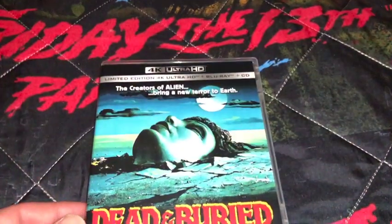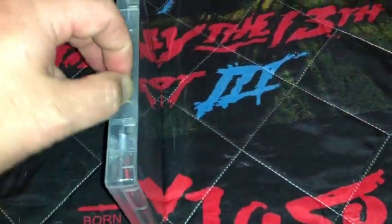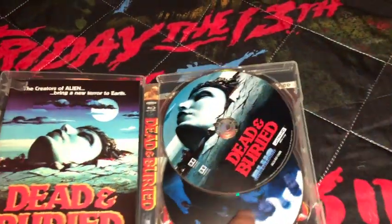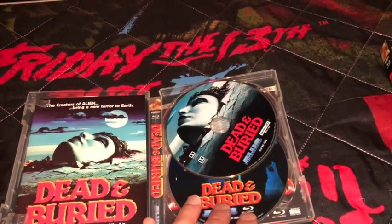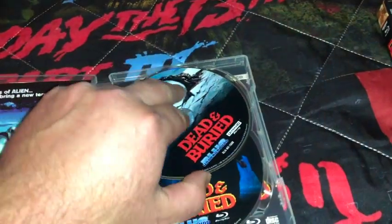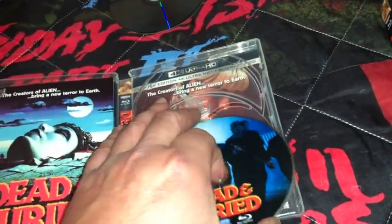And it's a beautiful edition, and I just watched this a couple of nights ago. I had seen this movie a few times before. It's a good one. I'm not going to spoil this one either. I'm just going to say that I thought it looked really good on 4K. There's the 4K Blu-ray right there, and there's the regular Blu-ray. And I'm sure many of you guys have seen this one by now.